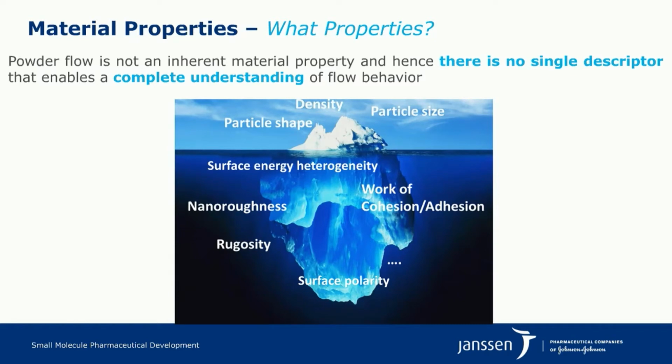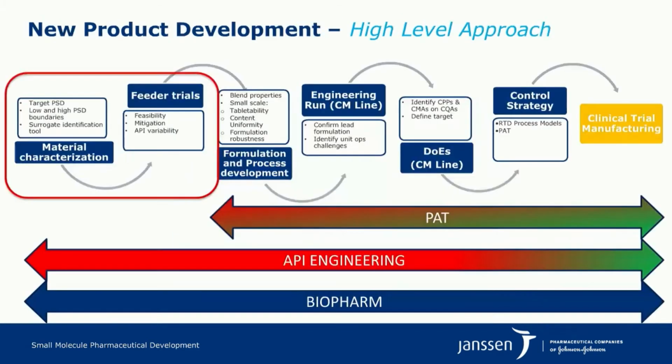There is much more than density, particle size, or particle shape, but there are a lot of properties like work of adhesion, cohesion, roughness, nano roughness, etc., that play a major role in the flow of your material. And why I'm saying this is because it has really changed to some extent the way we do development of new drug products in continuous compared to batch.